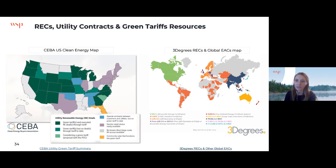And when you think about engaging your utility providers, the important thing to think about is first whether your company actually pays the utility bill, or if your landlord does, and you'll have to contact your landlord who is interfacing with the utility provider. You want to focus on sites where the grid emissions intensity is the highest first, so you can have the most emissions reductions. And then focusing on those sites based on the map that have these types of green tariff options available. The second resource is the 3Degrees REC and global EAC map, which shows different availability for energy attributes globally. And we'll share the links to both of these after so you can dive into them in more detail.